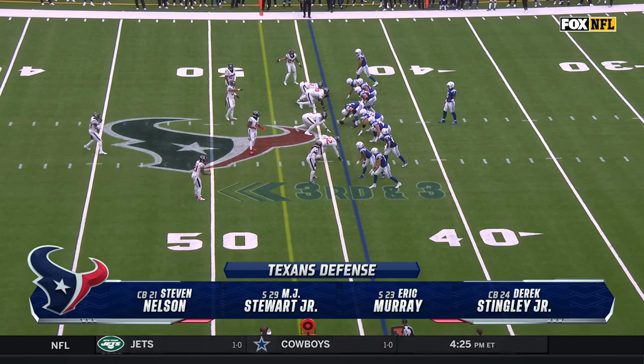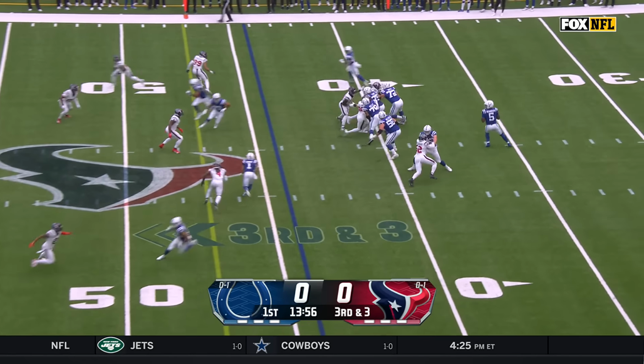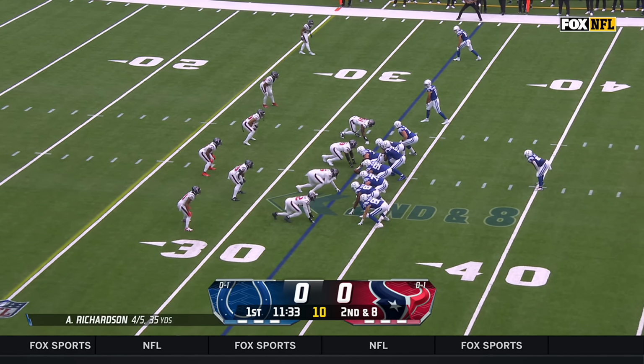Watch him trying to harass Anthony Richardson all day long. On 3rd and 3, Richardson flips for the first down across midfield, Kyle Granson.